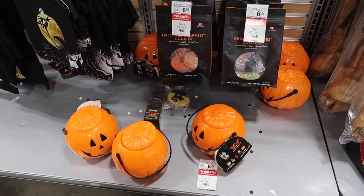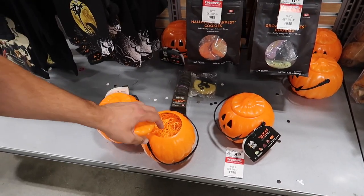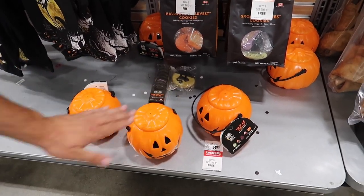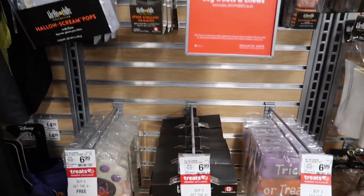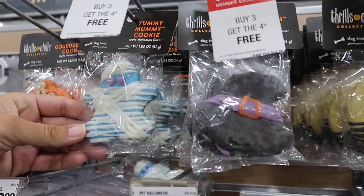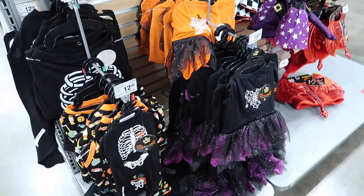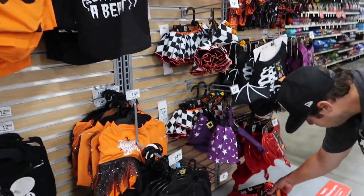And they even have little trick-or-treat containers for your pets too. Oh. Looks like they are actually full of treats. Full of treats as well. And speaking of treats, they got all kinds of Halloween goodies for your fur babies. These look delicious. I want to take a bite out of one. They seriously do look delicious. Something tells me I probably shouldn't eat them. First, they have lots and lots of costumes and stuff like that too.